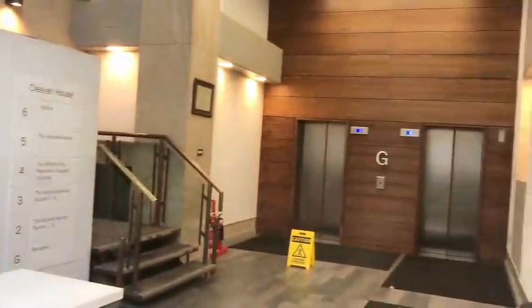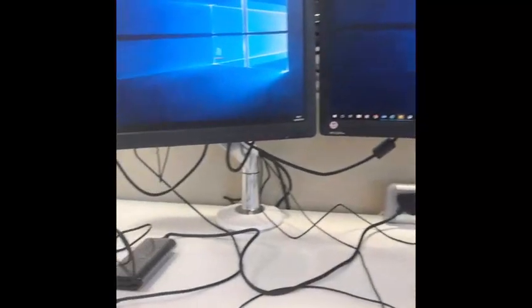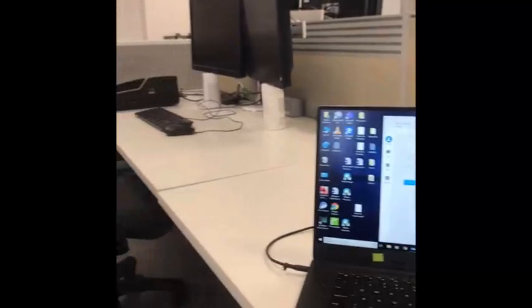So this is my typical view in the morning of the studio office. Belfast does have 2 offices, but this is mostly where I'm based. So on a normal day, this is the office and this is a view of my 3 screens, which definitely took a while to get used to.